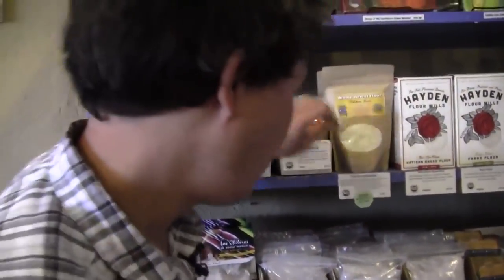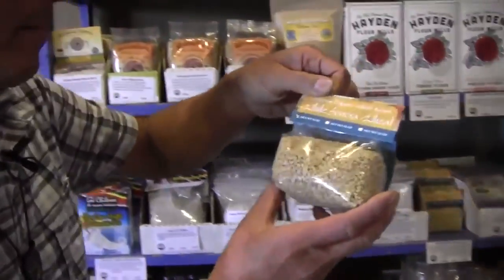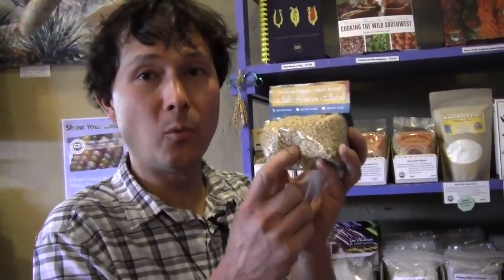And here's one, white Sonoran wheat berries. These are more heirloom varieties of wheat that may not have as high a gluten content as the standard hybridized wheat that we're buying today. If you are gluten sensitive, I still don't necessarily recommend eating this. Check with your doctor first, grow it out. But it's cool. Once again, you could buy these wheat berries to grow into wheatgrass yourself.